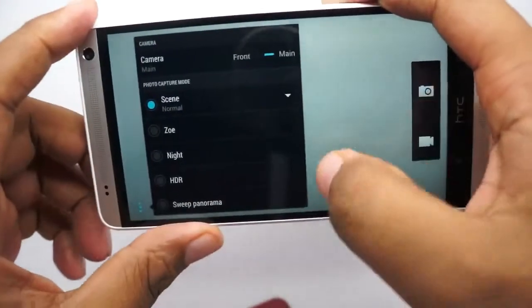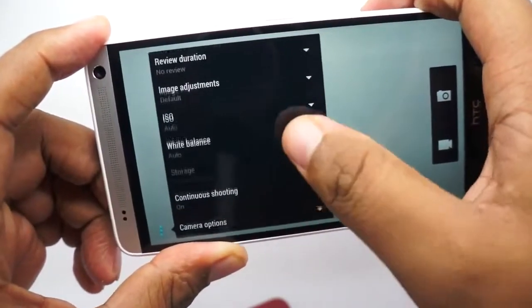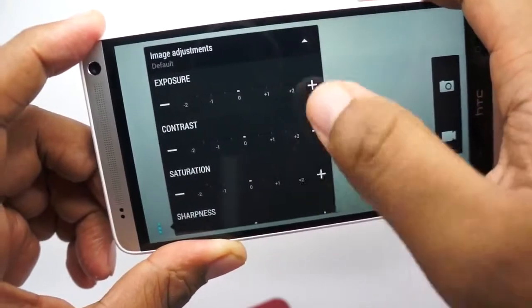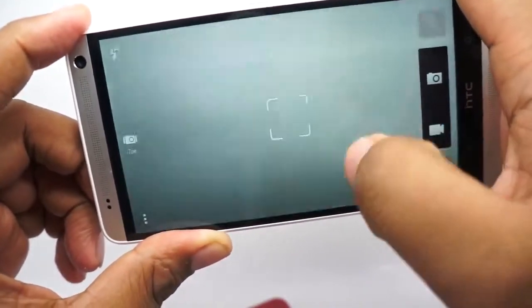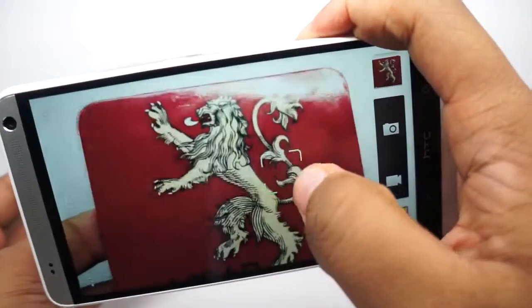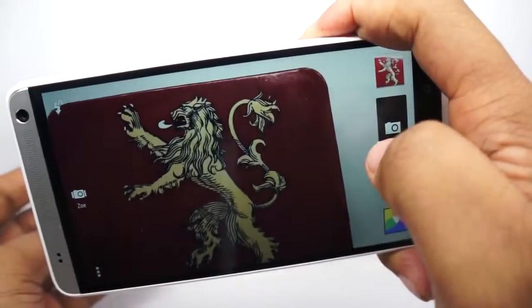The UI for this is a little more confusing because a lot of things are buried in the menu. So if you want to change the white balance or you want to change the contrast exposure, you have to go through a lot of menus to get to that. That's unfortunate. But otherwise, this is a very simple to use interface. You tap on something to focus, take a picture, and you're on your way.